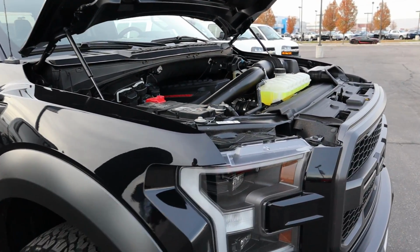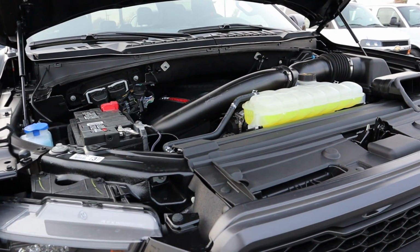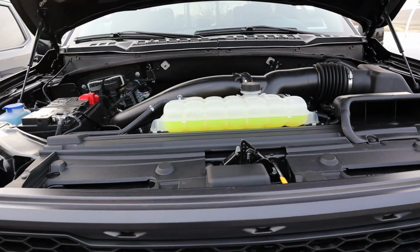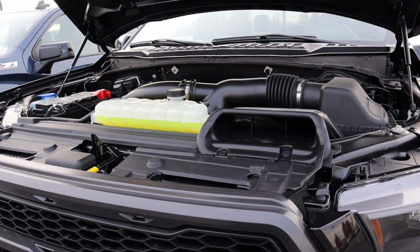Now, over to the Raptor. We have a twin turbocharged 3.5 liter EcoBoost V6 that goes through a 10-speed automatic transmission. Power outputs are 450 horsepower and then 510 pound-feet of torque. Fuel economy is 15 around town and then 18 on the highway.